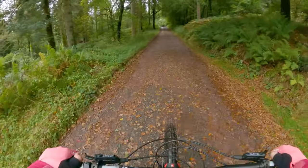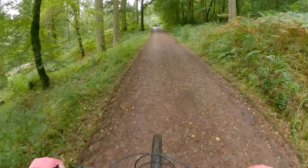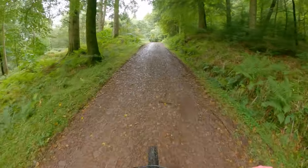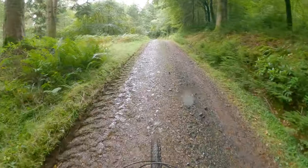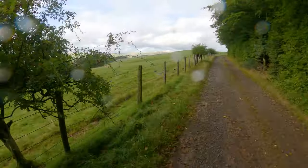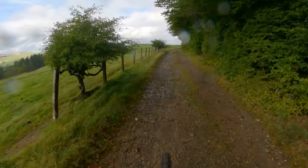Yeah, first climb. So I'm going to do the blue. Sean's done the red this morning. He said it's really greasy and wet, and we've had some more rain, so I won't be going quick. But you'll get a flavour of what it's like for a beginner. Beautiful. Amazing. Even though it is still raining.